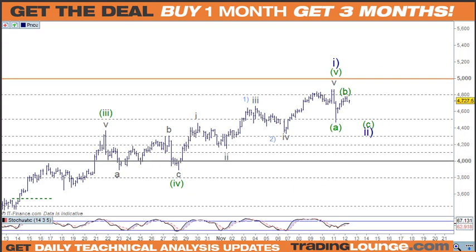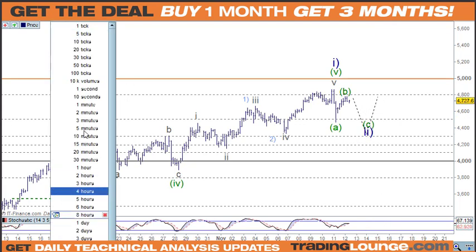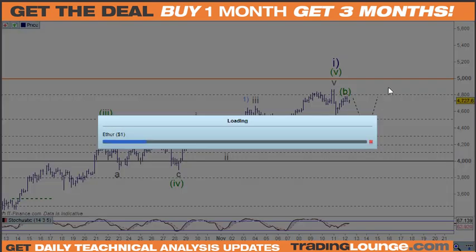So let's just see if we get this first. Let's just see if this drops lower here first before moving higher. Actually, I just want to go to the tick chart and let's just check on that.